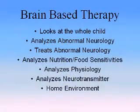Now, the reason why brain-based therapy is so successful is because we look at the whole child. We analyze the abnormal neurology, so we do a brain functional exam and we determine which parts of the brain are functioning well, which parts are not. We look at the neurotransmitters. We look at them from a metabolic perspective, which means we look at their nutrition, their food sensitivity, their blood sugars, we look at their physiology, and we also look at their home environment.